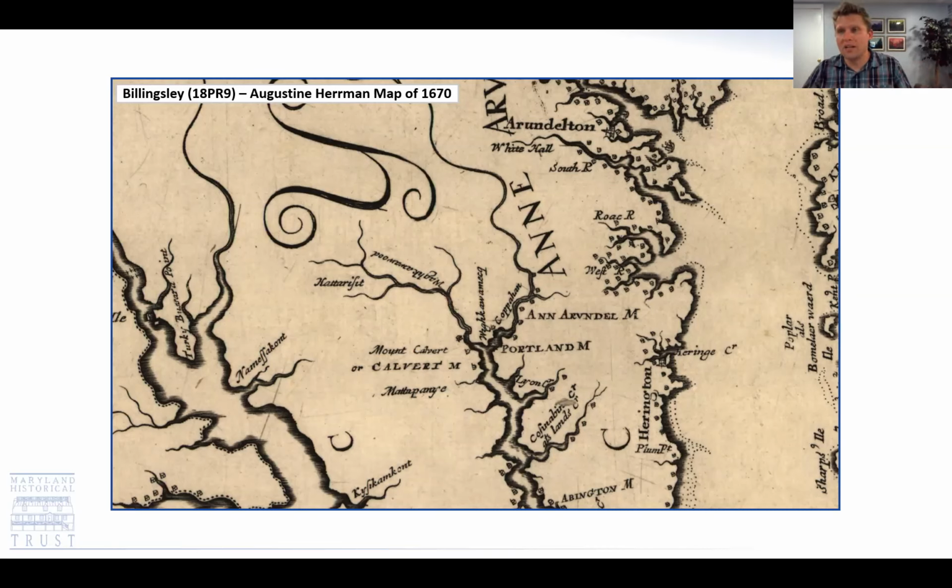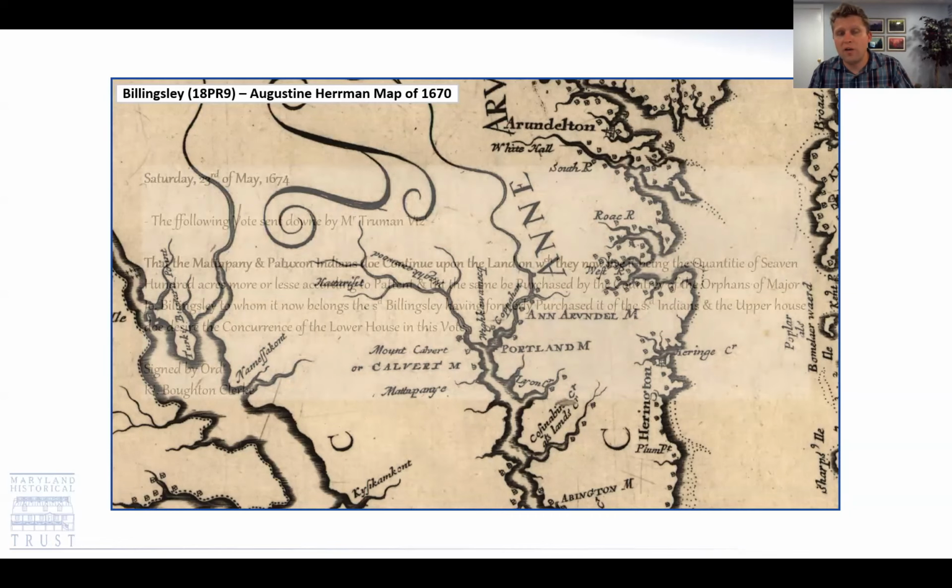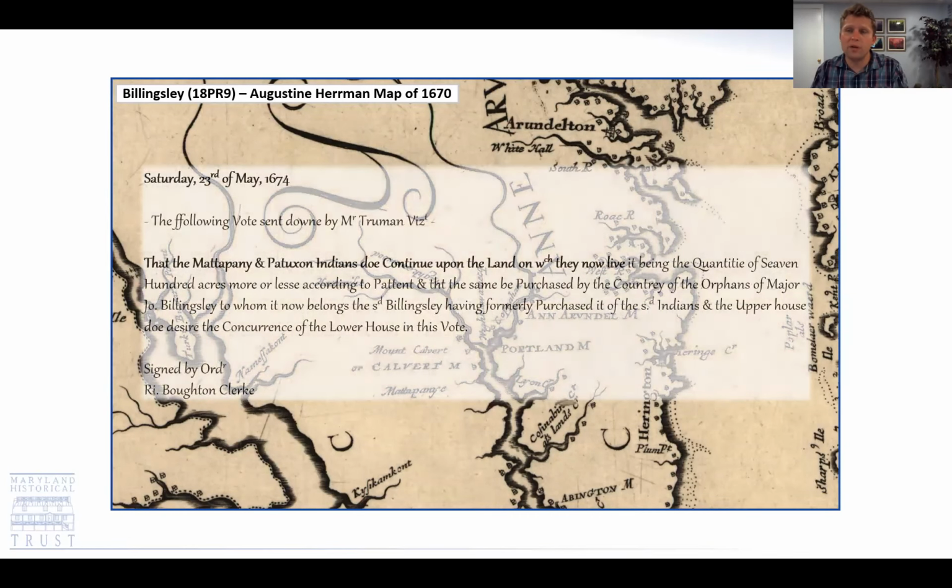But we do know that there were Native Americans there, because we also have this reference from the Archives of Maryland at a time when the legislature was debating establishing a kind of early reservation for the Indians of the Patuxent area on Billingsley's land. So in May of 1674, we read the following vote was set down by Mr. Truman: that the Mattaponi and Patuxent Indians do continue upon the land on which they now live, it being the quantity of 700 acres more or less, according to patent, and that the same be purchased by the country of the orphans of Major John Billingsley, to which it now belongs, the said Billingsley having formerly purchased it of the said Indians.